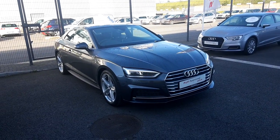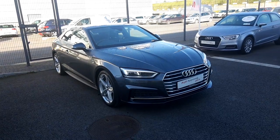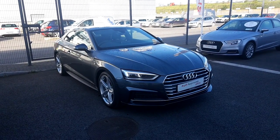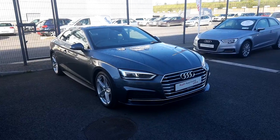Today we have this 181 Audi A5 Coupe. It's a 2.0L TDI with 190 brake horsepower, and it's the S tronic automatic S-line model.